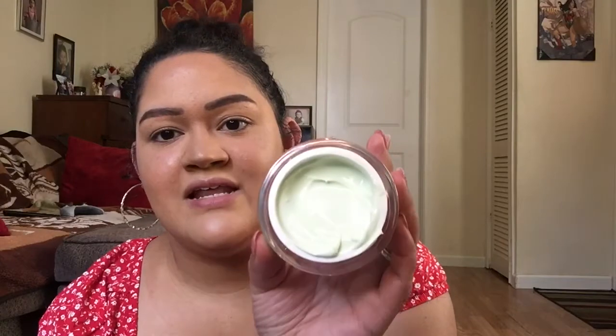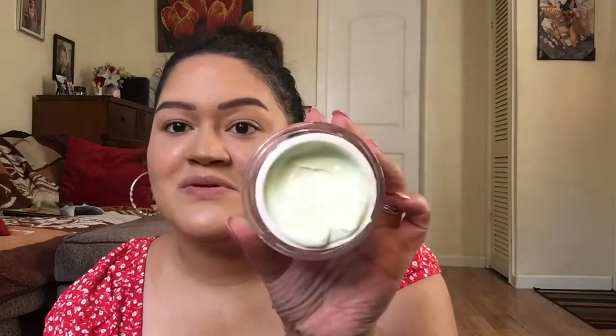Oh, it's green. It's kind of like a mint green color. Doesn't smell like mint. But yeah, it's really neat. Sweet. Ooh, that kind of oozed out a little bit. Whoopsie daisy. Keep that contained in there.